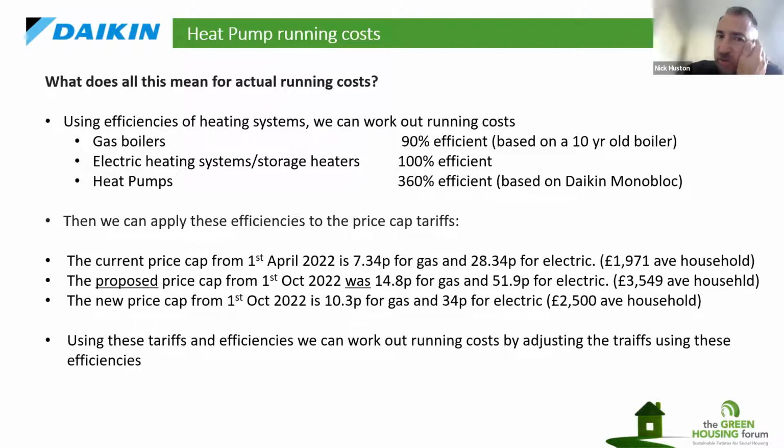So we can actually look at two of those factors. We're going to look quite closely at the tariff levels, the energy costs, and also the efficiencies, and it'll give us a fair idea of what the running cost is for heat pumps compared to different technologies. So gas boilers, as a rule, are classed as about 90% efficient, based on a 10-year-old boiler. If it's a newer boiler, it's probably going to be closer to 96, 97% efficient. If it's a very old 25-year-old boiler, it's probably going to be around 60% efficient. But just for comparison, and to try and be fair, I've set it at 90% efficient.